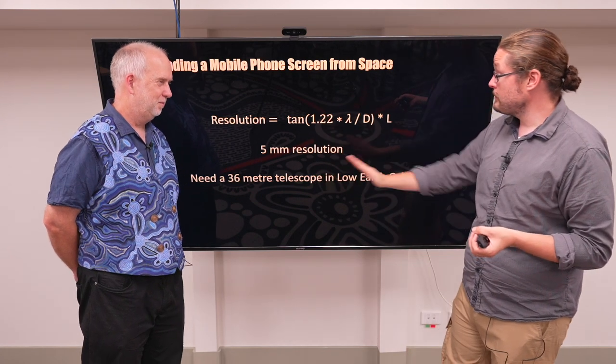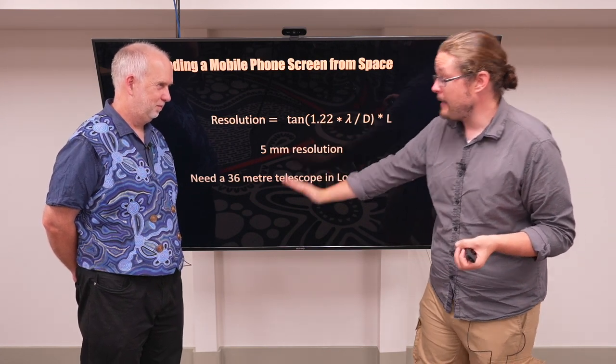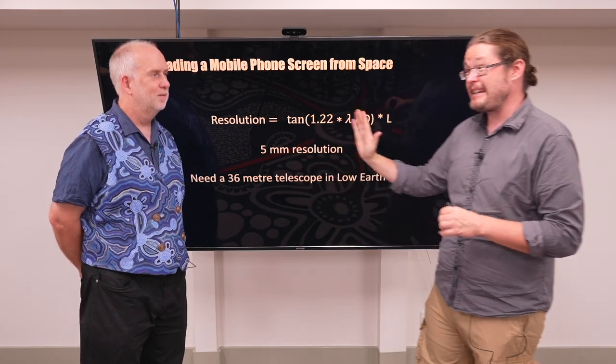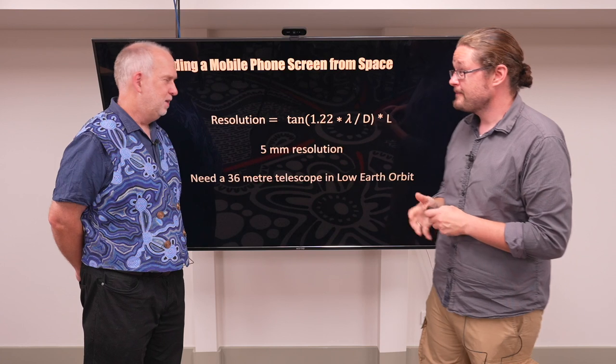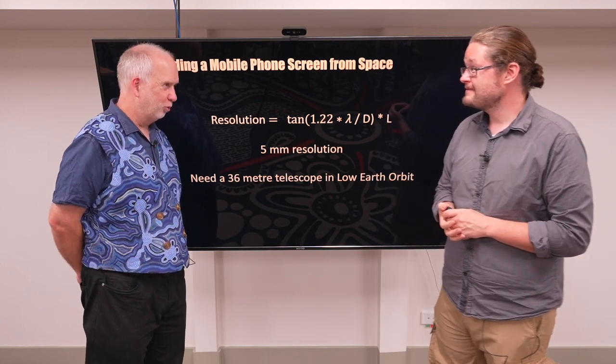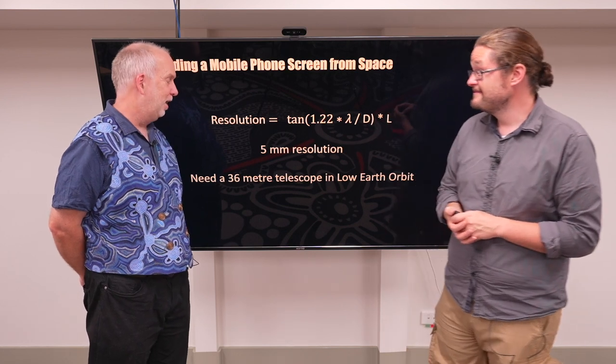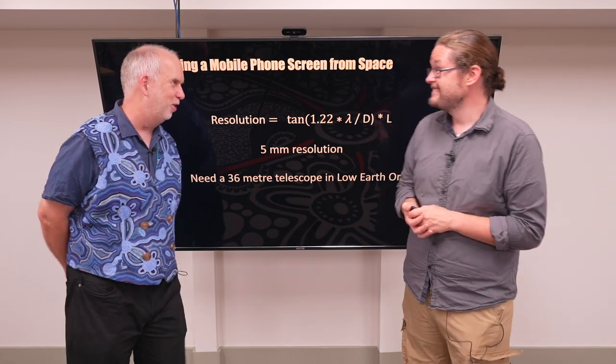And again, this is usually better than what is actually happening. This is the physical best limit. The reality is always a little bit worse. So they're not going to be reading your phone screen over your shoulder from space, and probably not anytime soon, and probably not ever. And anyway, there are almost certainly better ways to hack your phone than doing this.